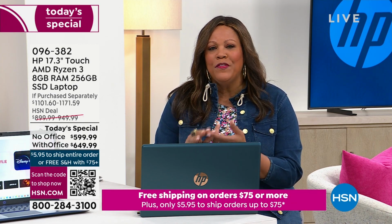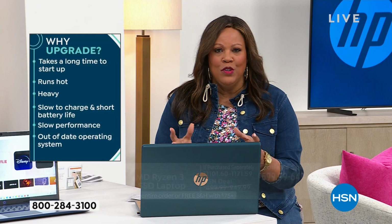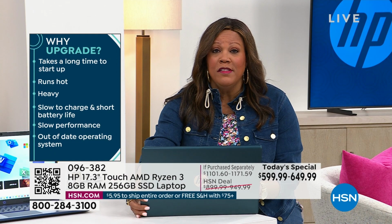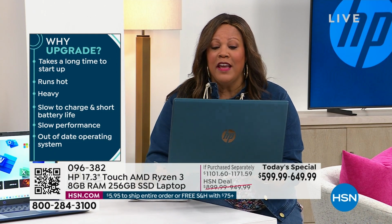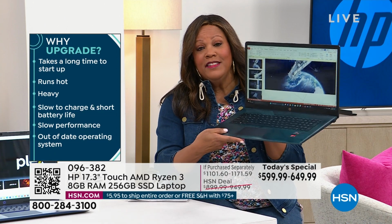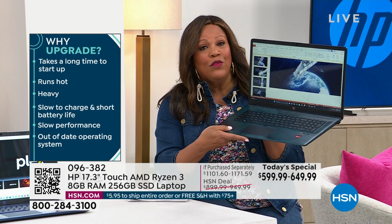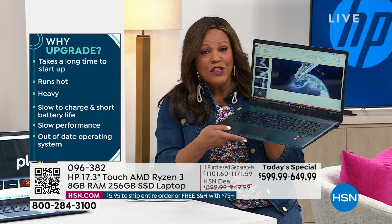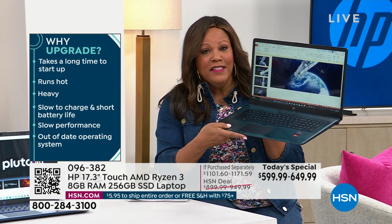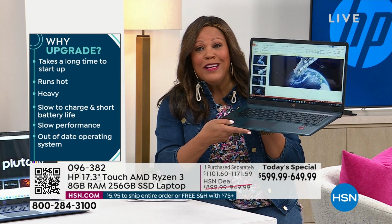If your computer is very loud, it should not be making noises. If your computer is hot, it's hot to the touch, that's dangerous depending on where you put it. This is a beautiful, gorgeous, this is the teal. And it's absolutely fantastic. You don't need readers because the screen is the largest that you can get out of all of our laptops. This is the fastest and the easiest of all of our laptops. Look at how beautiful that screen is.